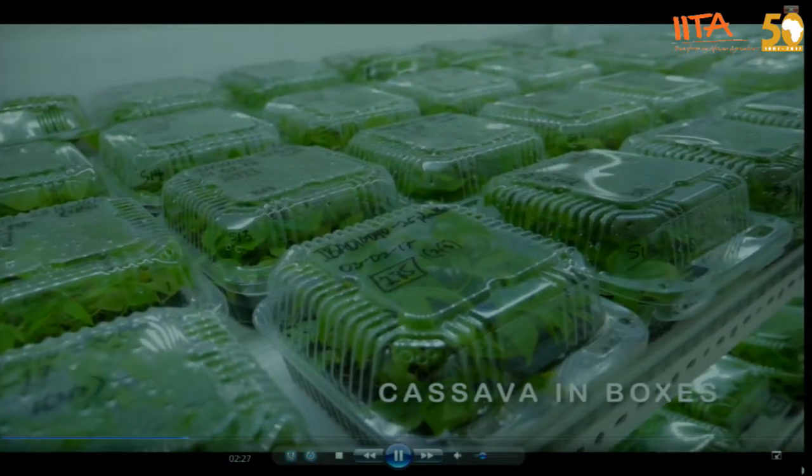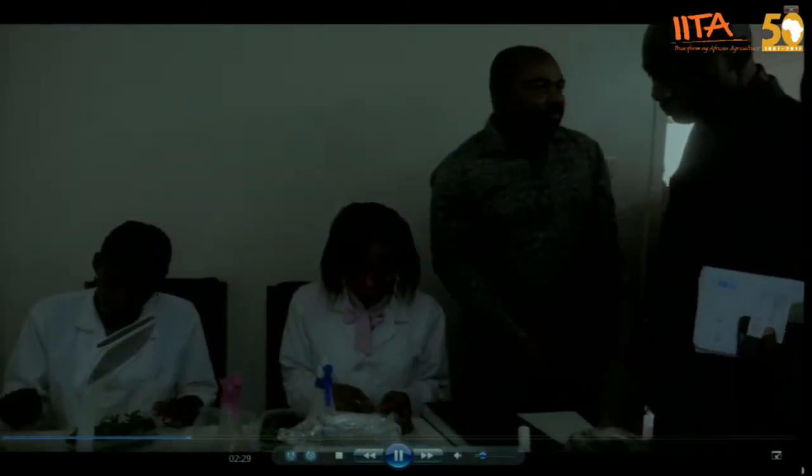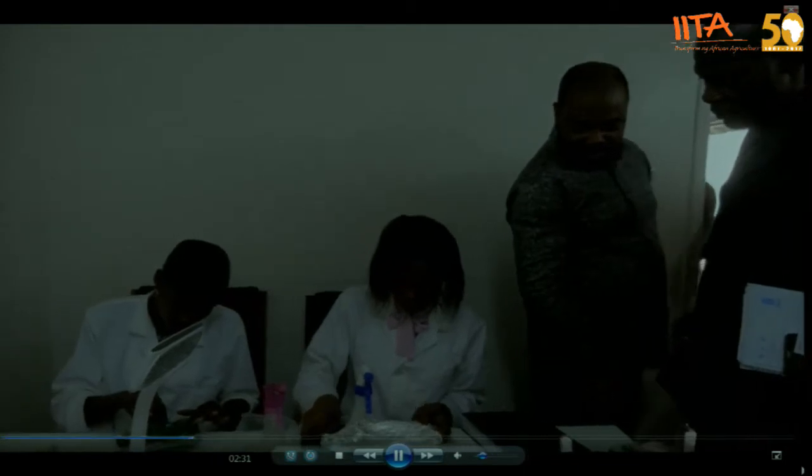Rapid dissemination through projects, but also through commercial means so that the cassava crop can be sustained in a commercially driven system.